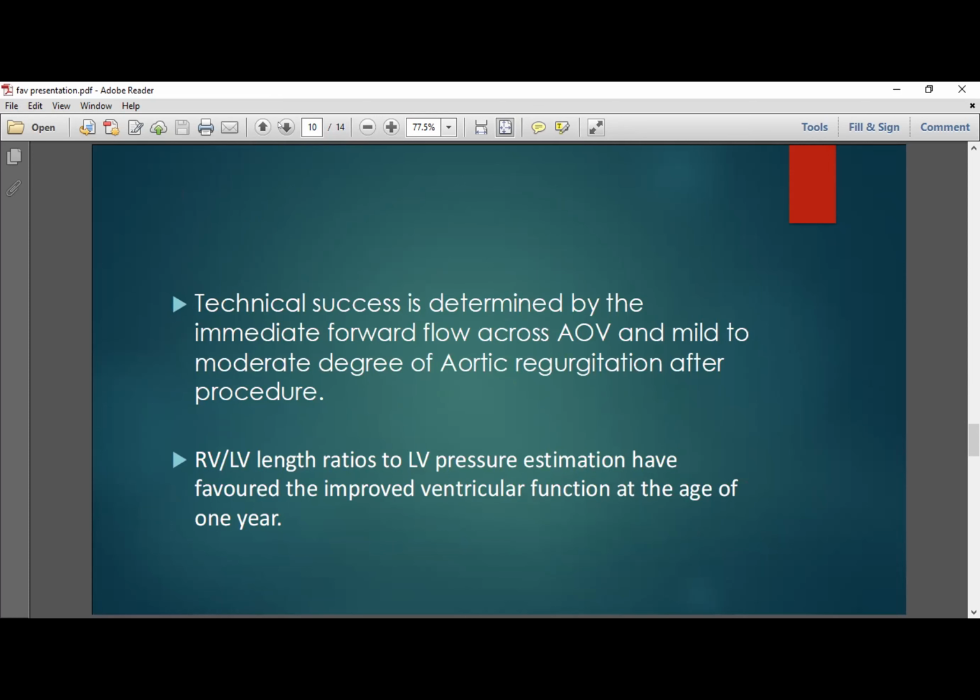Technical success here is determined by the immediate forward flow across the aortic valve and a mild to moderate degree of aortic regurgitation after birth. And after 1 year, the LV length ratios to LV pressure estimations have favored improved biventricular function.